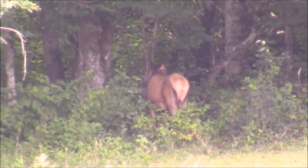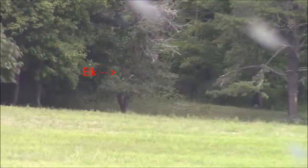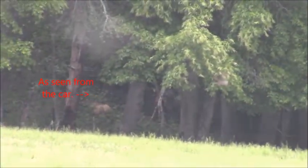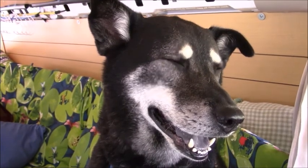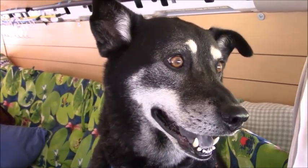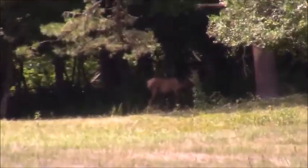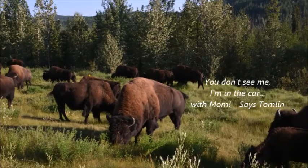Rangers at parks that have abundant wildlife have almost always stopped me from taking Tomlin onto trails and sometimes even out of the car. Watch Tomlin as he spots this elk from the car window. Dogs are trained to ignore, but here's the thing. The animals don't know that the dog's going to ignore them, and our service dogs are not used to being around wildlife like this. In this case, this is an elk, not typical for your backyard critters.